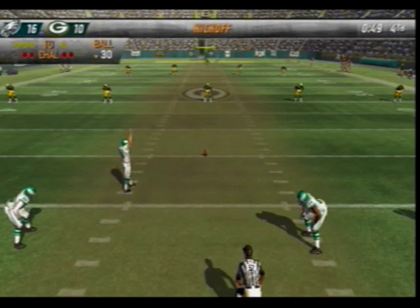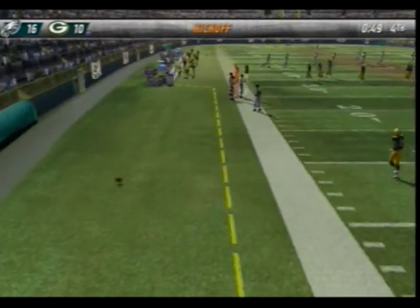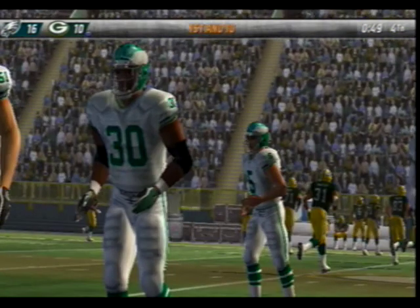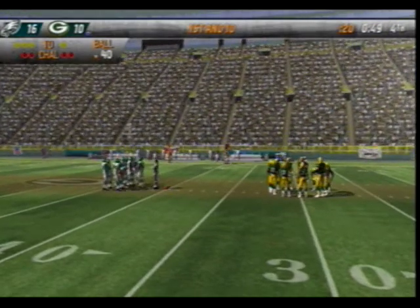Martin Gramatica is just about ready to kick this one away. Squib kick, short. Not the type of kickoff they wanted. Kickoff, out of bounds, number 5. Penalties and takeaways can really kill a team. Usually the team with the fewest mistakes out there will win the game.